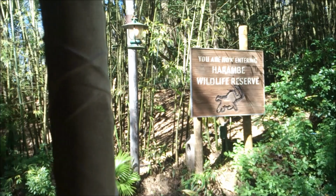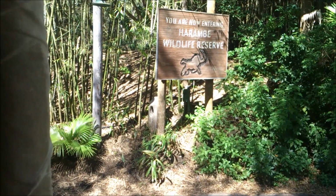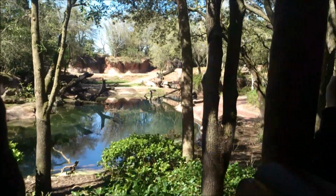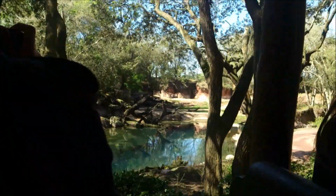This first area that we are waiting to enter is called the Little Aturi Forest. You'll want to keep your eyes peeled here as the animals hit the forest. You may notice their horns point backwards. This allows them to move very quickly through dense forest and vegetation. Oh, and there's a baby down there. Oh, there's a black rhino.